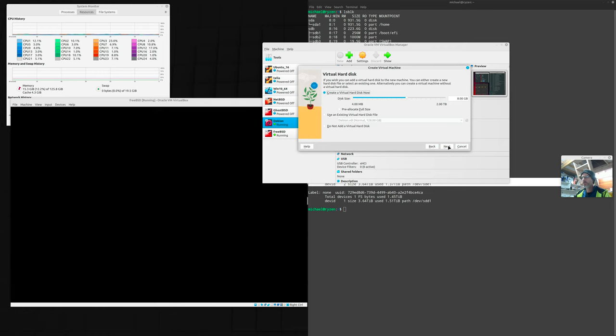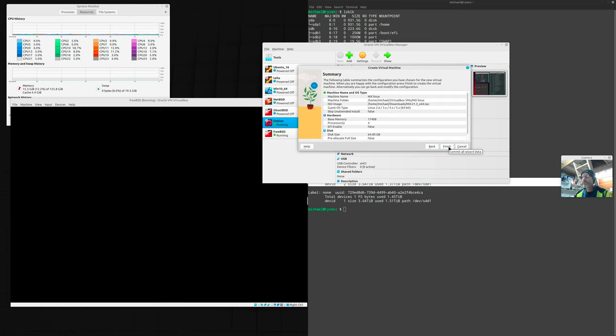Next, disk size. I'm using a growing file system, so it won't use the disk space unless it actually has a reason to. So having a little bit more here gives me some overhead in case the file system needs to be a bit bigger for whatever reason. Anywho, let's go. Finish.